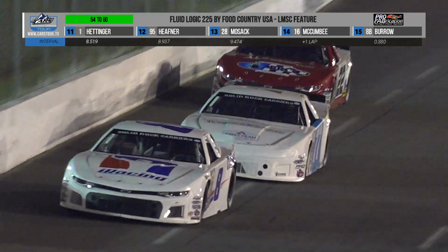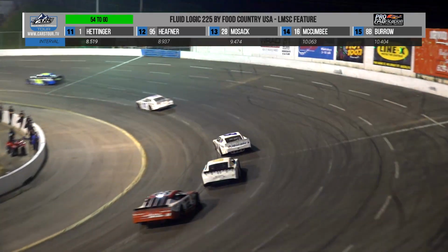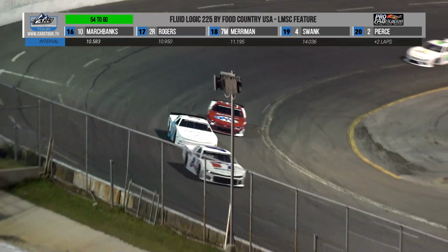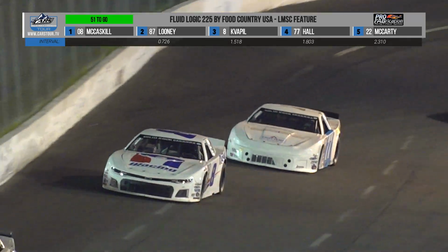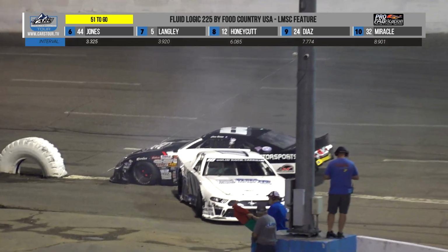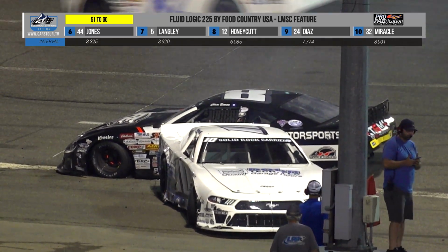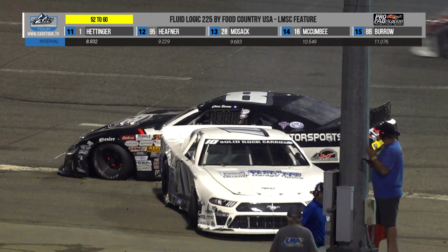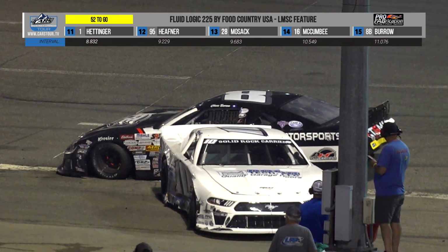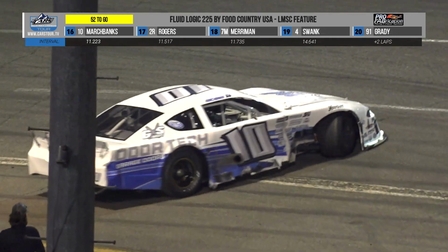Look off turn 2, Carson Kvapil and Connor Hall getting into it. Holy cow, the action does not stop. Oh, big problems, turn 4. Chase Burrow is around. And the 10 of Jansen Marchbanks. I don't think they made contact with the inside wall, but looking at Marchbanks' right side door, they may have made contact with one another.